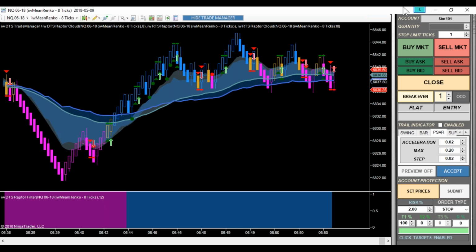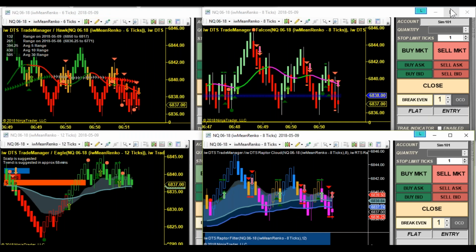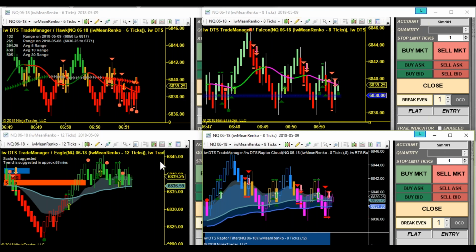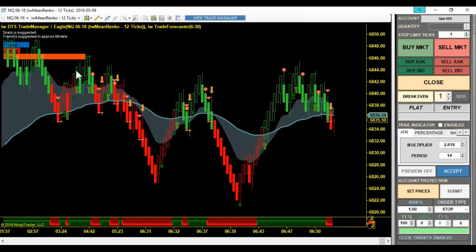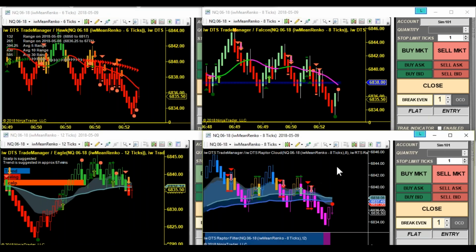Not really sure which way they want to go from here. Let's see what else is going on. Well, the eagle is pretty much neutral. The hawk, we got a lot of yellow bars starting to cluster. And the falcon also giving us that back and forth type breakdown. So we got ourselves a pretty big sideways wedge, and oh, lo and behold, look at the trade forecaster here on the eagle, and we are in full on scalp mode. So that's kind of in sync with what we're seeing here on the charts.